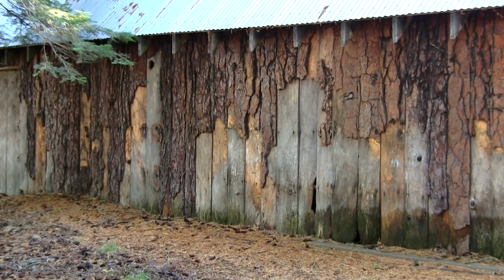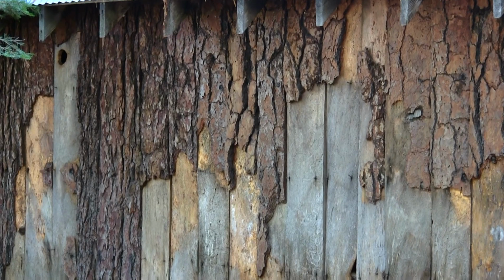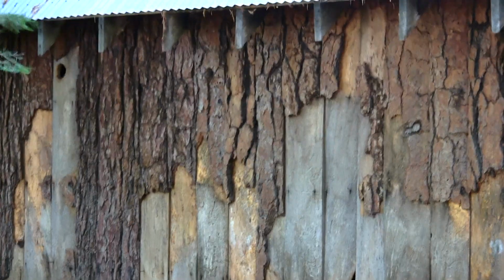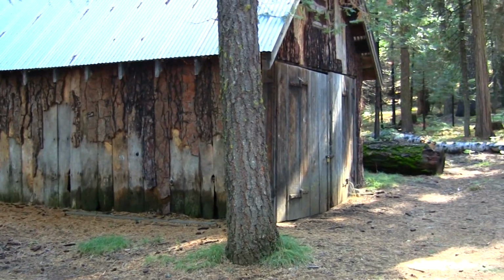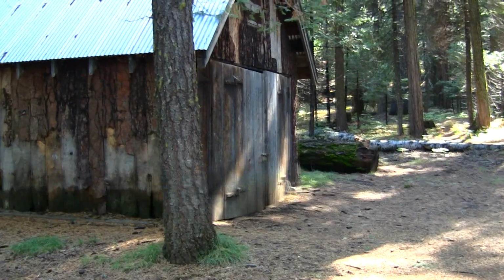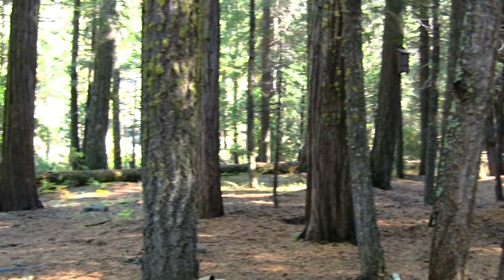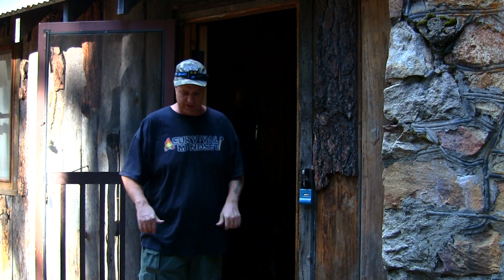The face of this shed and the face of the cabin, pretty much you're looking at milled lumber, tree logs right here. That's bark you're looking at. A lot of it has fallen off, including the cabin over here. There's pretty much none on the cabin after all these years, but on this shed over here, this outbuilding, you do have quite a few good pieces still left. But this is the whole area. There's lots of bears in this area, as well as mountain lions, and all the other animals such as raccoons and skunks.